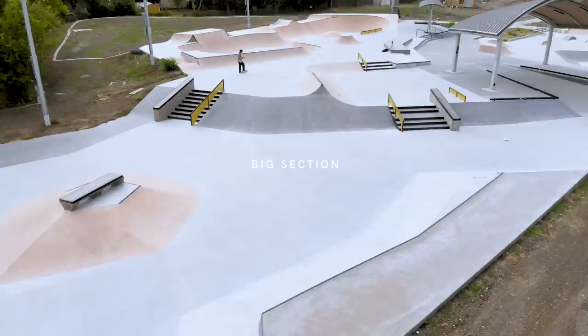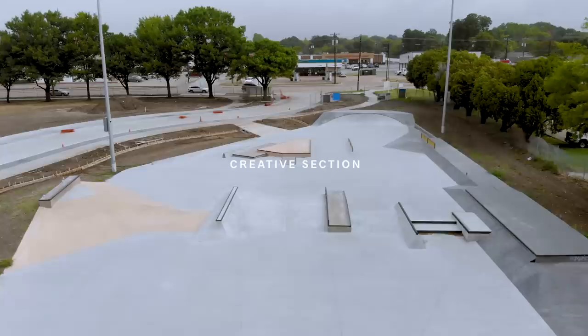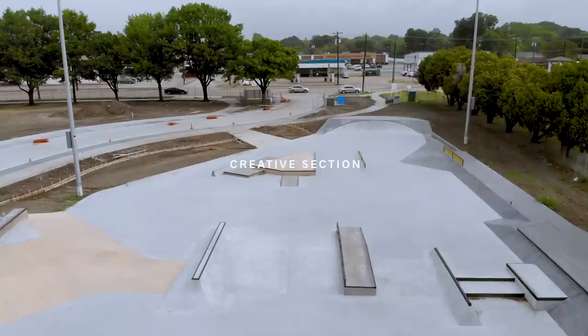And then there's section number three, which is the big hammer time section. It's the bigger version of the beginner area. There's the bigger stairs, the bigger rails, the bigger ledges. And then there is section number four. Section number four is the creative section, the kind of section that I usually enjoy the most. So let's compare and contrast the four sections, starting with the beginner section.